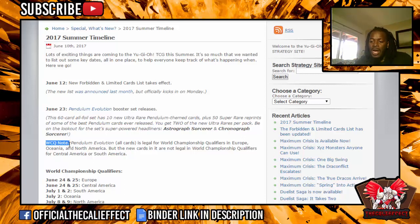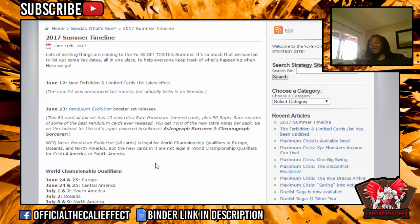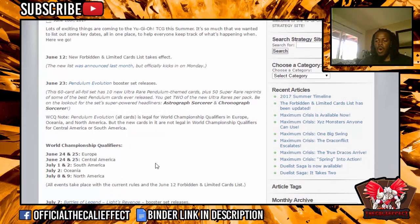Now, the World Championship qualifier note: Pendulum Evolution and all cards are legal for the World Championship qualifiers in Europe, Oceania, and North America. But the new cards in it are not legal within the World Championship qualifiers for Central America or South America. Europe is the 24th and 25th. Central America is the 24th and 25th as well, which is kind of weird because Europe gets qualified. They're allowed to use the cards, but not Central America.